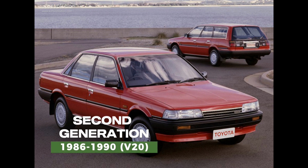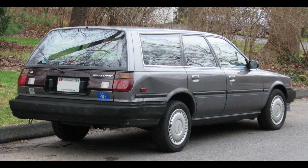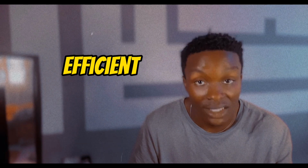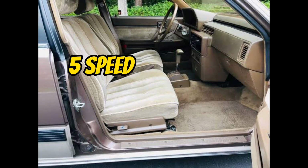Let's get into it. The second generation Toyota Camry, also known as the V20. This was the Camry that first became popular in Nigeria. The V20 came with a 1.8 liter engine, which is very fuel efficient. That is, people that know engine, you know that a 1.8 liter engine is like what you have in a Corolla today. The car was either a 4-speed automatic or a 5-speed manual transmission.